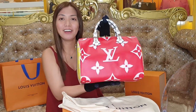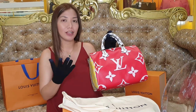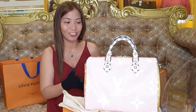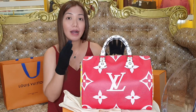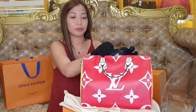Grabe! Nakaka-in-love yung bag, as in. Ang lakas makabata. Alam mo yun, ang lakas maka-fresh, maka-feel young, maka-good vibes. Parang nakaka-good mood siya kapag nakikita mo. Na-happy ako pag nakikita ko siya. So, this one is a limited edition. Bagong release lang siya actually, guys. Parang nakakita ko before in color green, pero mas nagustuhan ko yung kulay nito.